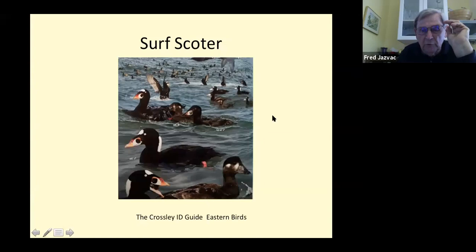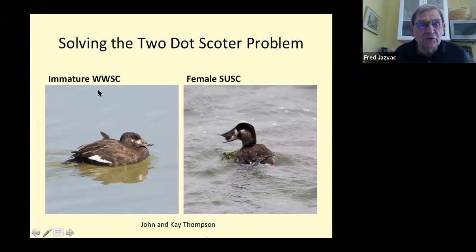So what are we as birders going to do? How are you going to solve this dilemma? The dilemma is like this. Here's the immature white wing scoter with his two dots. And here's the female surf scoter with her two dots and with some sort of crustacean in her mouth. The white wing scoter is showing his speculum here, so that's good. So how are we going to tell the difference between the two?